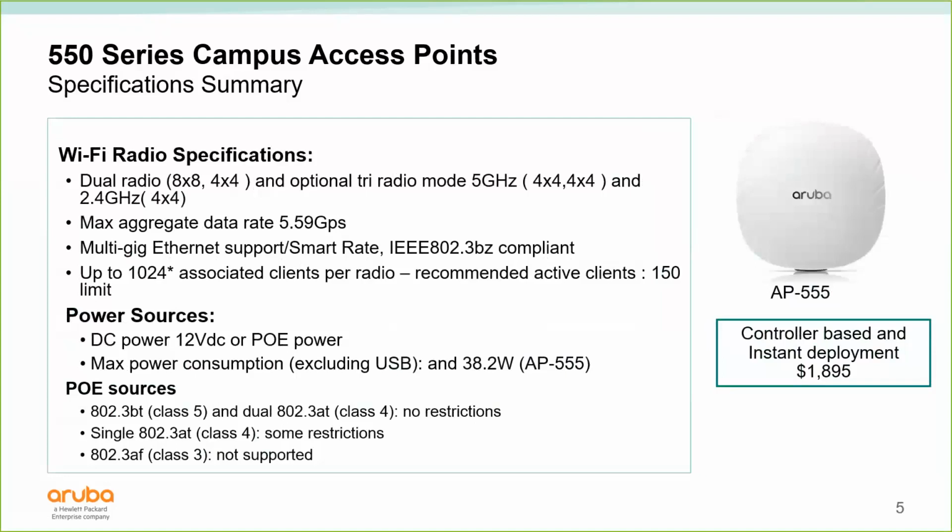Max aggregate throughput on these is 5.59 gigabits per second, so pretty dang good, much more than even the 530 there. Definitely going to be supporting multi-gig on these. Definitely going to need that support with how high the throughput's going. Again, the associated clients per radio, 1,024, and recommended max per radio on this is still 150, but with 3 radios, you could still get a little bit higher. And just like with the 530 there, keep in mind that number's probably going to go up once 802.11ax clients start to hit the scene.